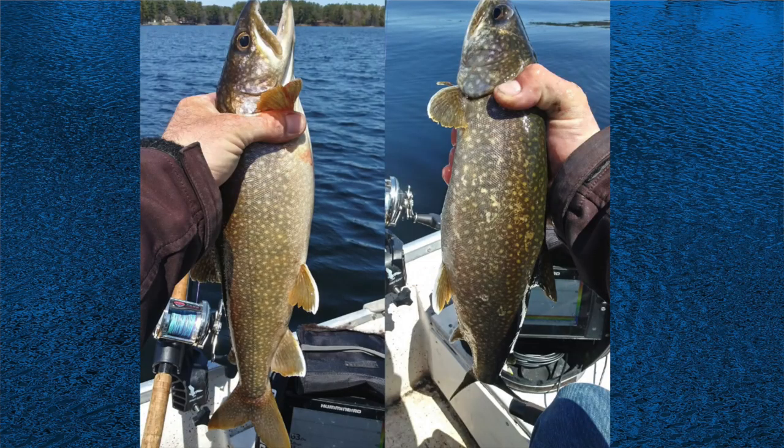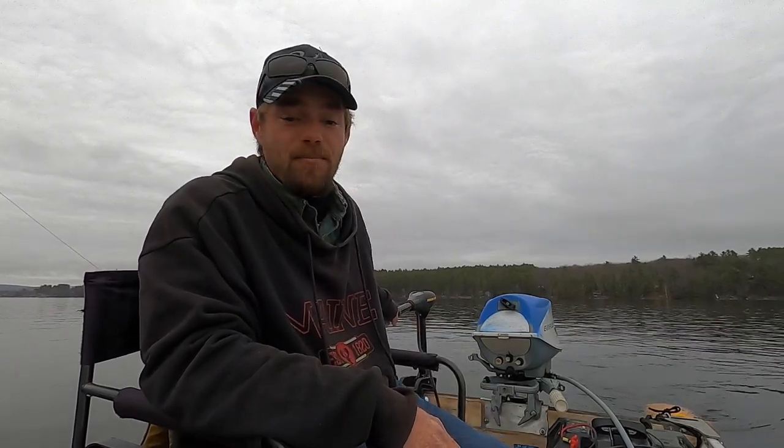Reeled him in, it was about an 18-inch lake trout, and I did that twice in a row. I'm wondering if I didn't figure out just how to use the dodgers with my boat, get it going the right speed and keep them on the right water depth. Hopefully, with any luck, we'll be able to pull in a couple nice salmon and maybe a few lake trout. Time will tell.